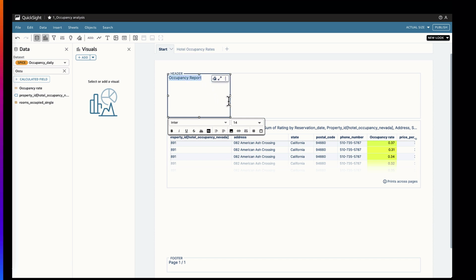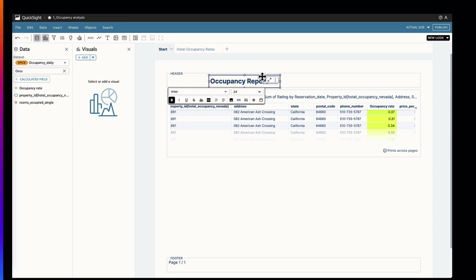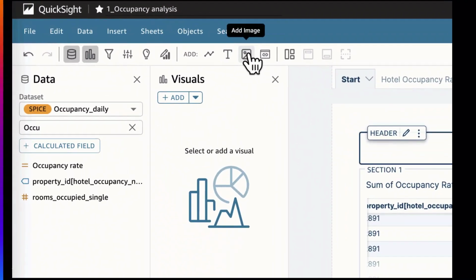Let's make that nice and large so that we can see that all the way in the back. And we're going to bold that as well. So you can see that we have these pre-built system parameters in conjunction with the text fields, so that we're able to build out this report just by dragging and dropping. And this same authoring experience is how you would build out a dashboard as well. So it's very easy to lift.